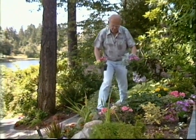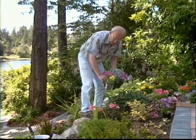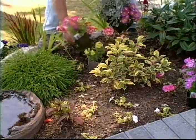The soil here is very poor, although I used topsoil. It's not of good quality, so I think that's why these annuals didn't do very well.